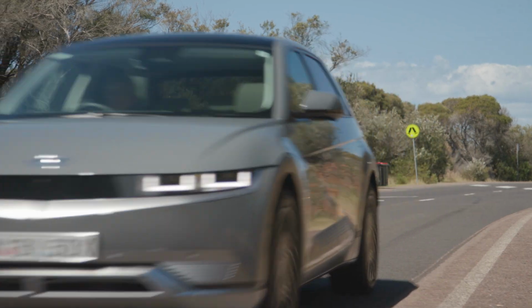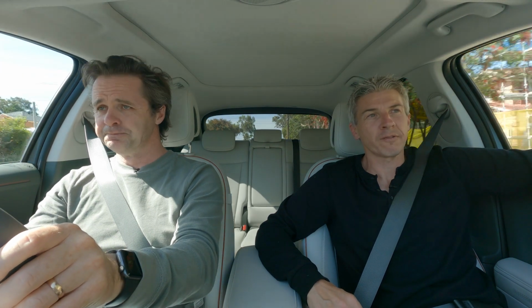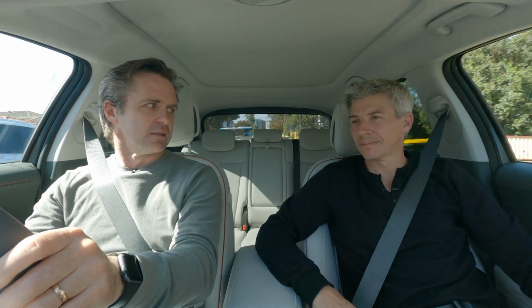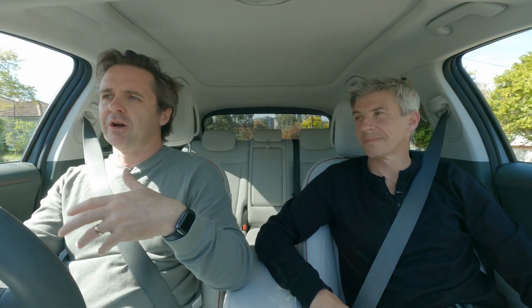Right, Pete, so we're in the most powerful Ioniq 5, an all-wheel drive rather than rear-wheel drive. What are you thinking of performance so far? Oh, it's got some grunt, hasn't it? This thing really kicks off. When I first drove it, it was in eco mode, and I thought, this is a bit blah. But then I switched it up to normal, and there's an instant throttle response.